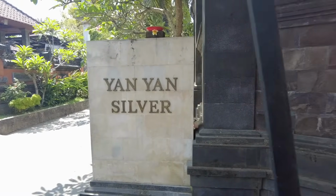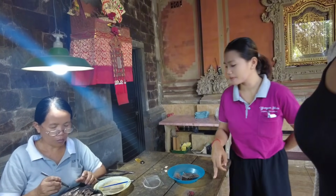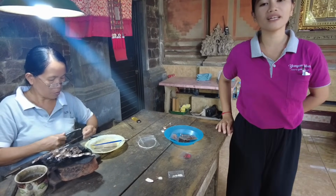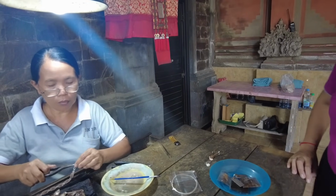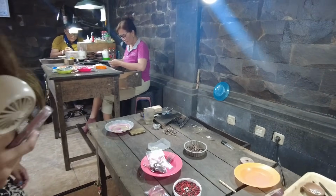Okay guys, we're checking out some silver jewels. The 92.5% silver, then we combine 7.5% copper to make it stronger. Silver wire and the small round ball, we put one by hand. We make the design, we make it something earring, pendant, and necklace. Okay. You want to check out the inside? What? So what is the design? We can go.